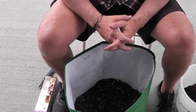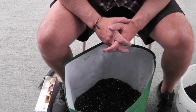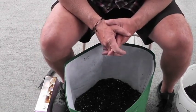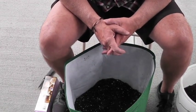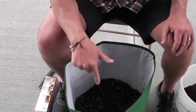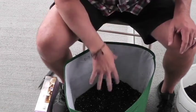Potatoes do like the weather between 60 and 80 degrees generally. They do like full sun, so once these stems start to pop up, you want them in full sun 6 to 8 hours a day. And I should have mentioned, at the bottom of this bag are 4 drain holes. So any excess water will go through the bottom.